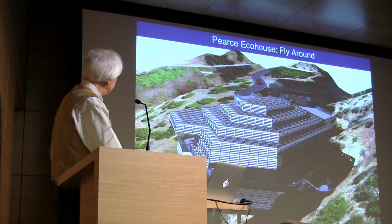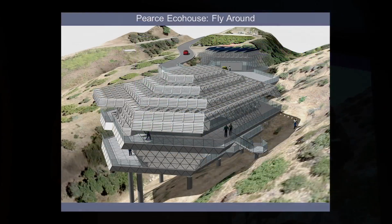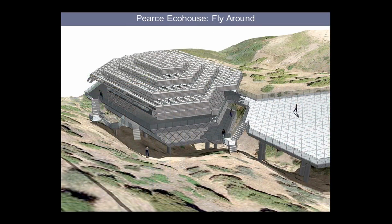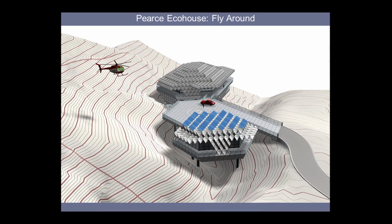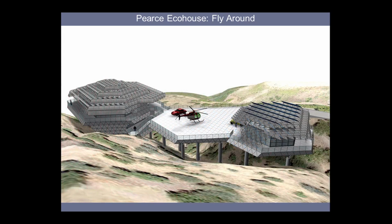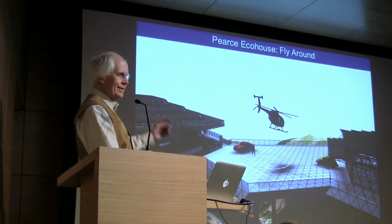Slides are a little dark in this particular one. You can see it on the left. Yeah, you can see the stairways there. It's a good view of the photovoltaics. Helicopter coming in, successfully lands. He picked up the mail and now he's leaving.